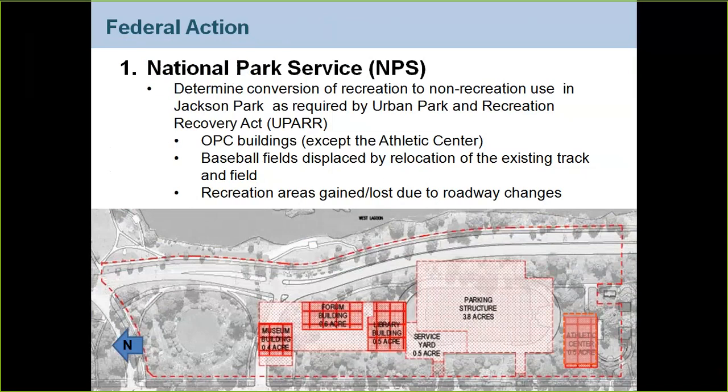And that's because Jackson Park is a designated UPARR park, which stands for the Urban Park and Recreation Recovery Act. It's a program that was facilitated by the Park Service in the 80s. It no longer exists, but the city did receive money to enhance recreation resources within Jackson Park at that time, and that means that anytime a significant change to recreation takes place, the Park Service is welcome to come in and make sure that those recreational resources are preserved and protected.